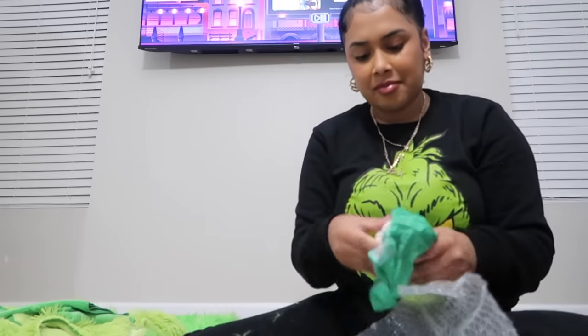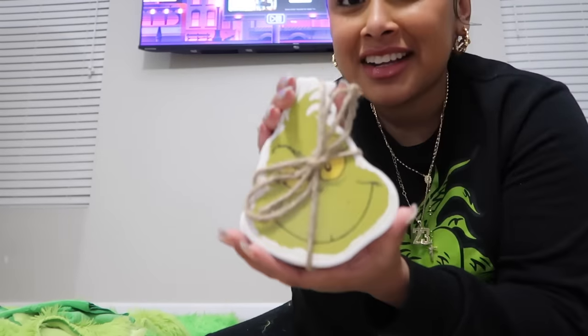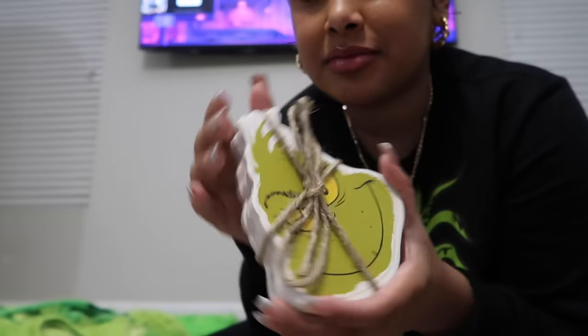Hopefully it fit her. That's good. Oh, I've been ready to see these. Oh, this is so cute. You can leave that thing on there. Look how cute these are. Yes. It's a set of four. That is so cute. I think we should leave the thing on there.